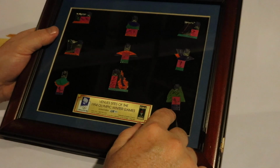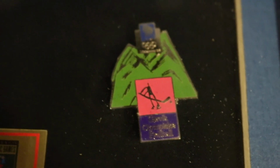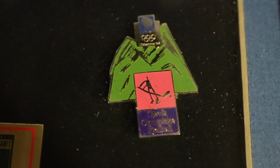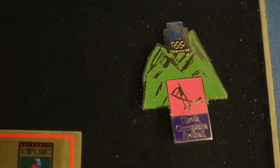And this last one here looks like another hockey. Actually, no, it's not another hockey. I was thinking it was this one. This one is speed skating. This one is hockey. And Gjovik, let's see, Gjovik Olympic Cavern Hall.